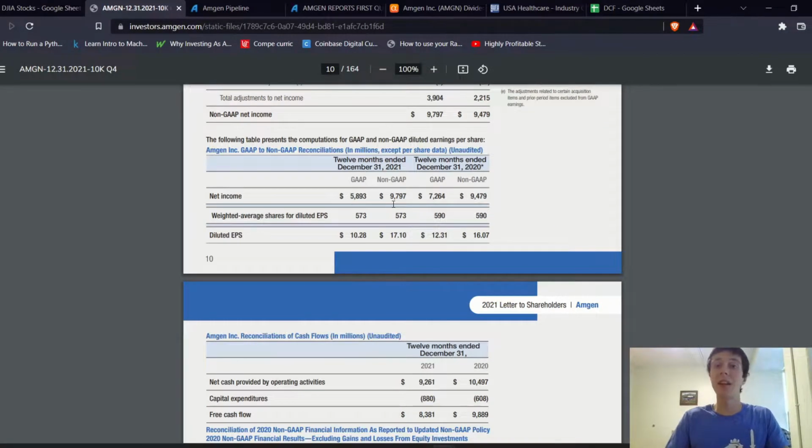So looking at the net income numbers for 2021, in terms of GAAP income, they had about $5.9 billion, which looks like it's down substantially from about 7.3 in 2020. But they did make a significant acquisition in 2021 called 5 Prime Therapeutics, and that was about 1.5 or $1.6 billion. So that had a pretty substantial impact on some of these numbers. But if we look at the non-GAAP net income, about $9.8 billion this year compared to 9.5 last year. So not a ton of growth there, and not a lot to show, but they did have that significant acquisition that's going to affect them a lot.